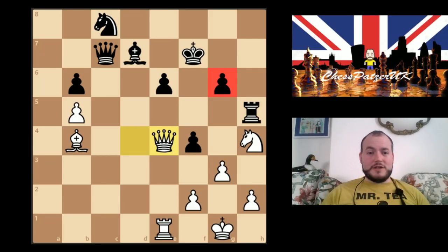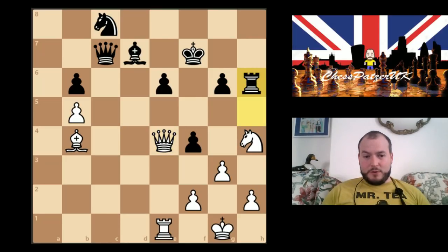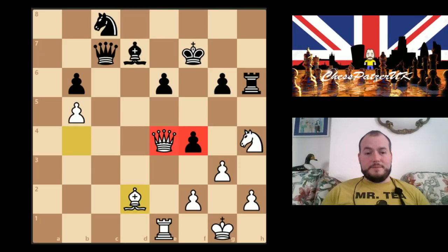So I must say my nerves are shredded at this point, but I'm trying to stay calm. I'm breathing. He defends the pawn. I pin the pawn so I can take it next move, and with check, it will win the rook.